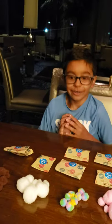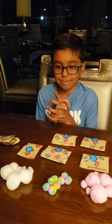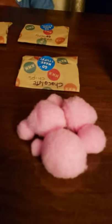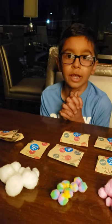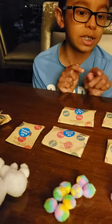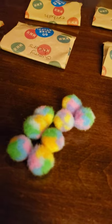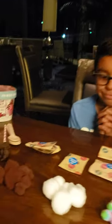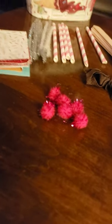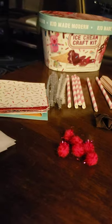Oh, okay. Well, I would really like a yummy treat. This reminds me of cotton candy. Oh yeah, we got double the flavors. Cotton candy and strawberry. And they're both the same flavor mixed together. And this reminds me of that rainbow ice cream. And that looks like a cherry, and I would love a banana split.